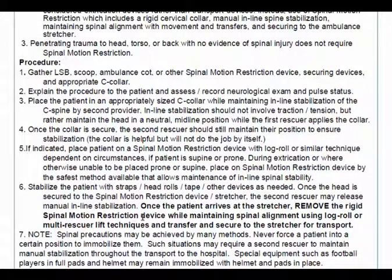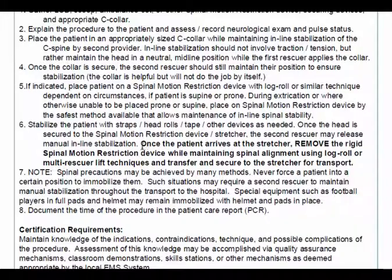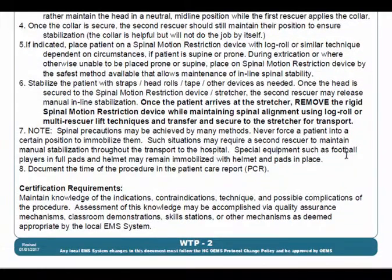Again, not to go into too much detail on the procedure here, but I definitely want you to review this in its entirety, and you can read appropriately later. But make a mention here, once the patient arrives at the stretcher, remove the rigid spinal immobilization restriction device while maintaining spinal alignment using a log roll or multi-rescuer lift technique, and transfer and secure the patient to the stretcher for transport. Note that the log roll technique for football players wearing pads is not considered the ideal way to roll them over due to the pads disrupting the spinal alignment. In that case, it's best to use a multi-rescuer lift technique.